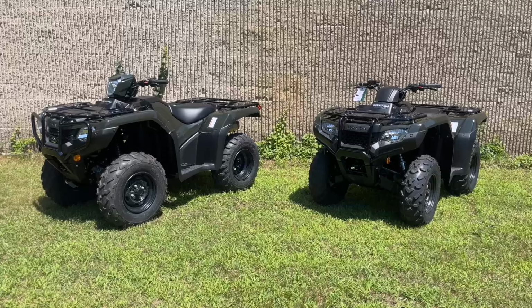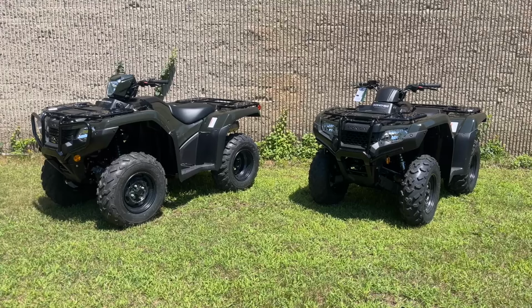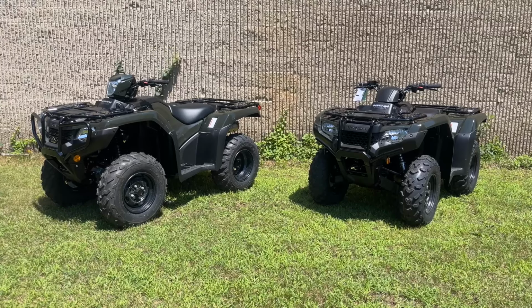I'm more just trying to help you understand what the differences are in terms of use, and what they're geared for. If you're someone that's going to be doing real heavy farm work, that's where the Foreman's going to shine. If you're just a homeowner who wants to do some light work, get around the property, and maybe throw a snowplow on it in the winter, then the Rancher is a great choice. And they're both going to do the job super well. But with that being said, let's go for a tour around these machines, and let's start with the Rancher.